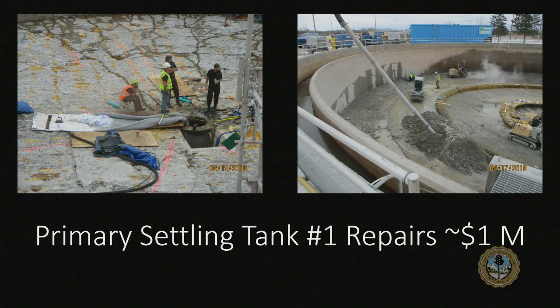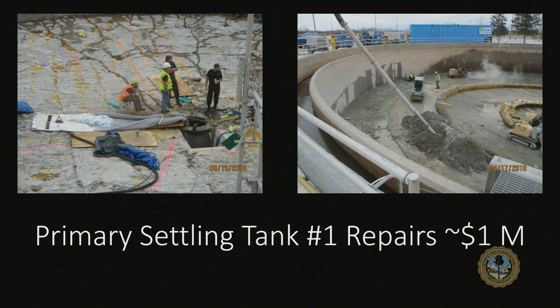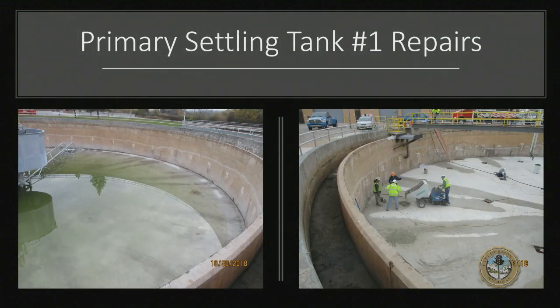recently completed, primary settling tank 1 repairs. You can see the condition of the bottom of the tank, the kind of damage that was going on. And on the right, you can see the processes they were taking care of those issues and repairing. Oh, let me back up real quick. And that was about a $1 million project. And in this picture, you can see after pretty much finishing the project, what it looked like and what kind of result we had there.